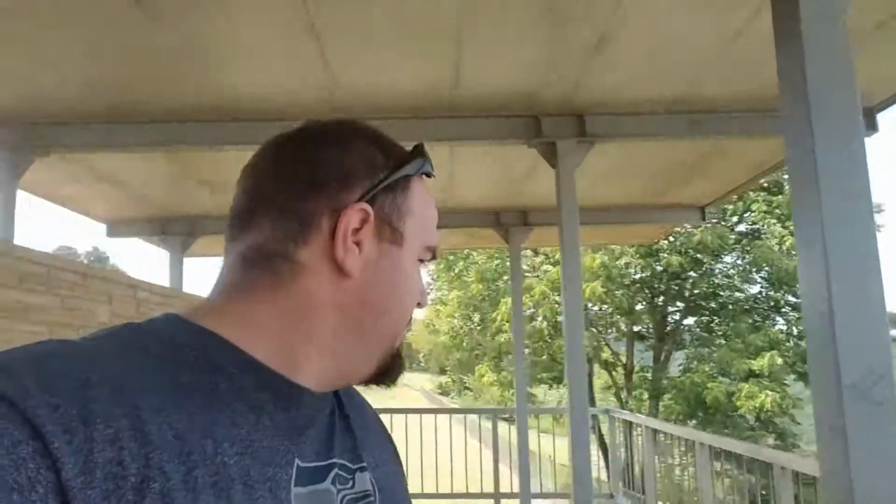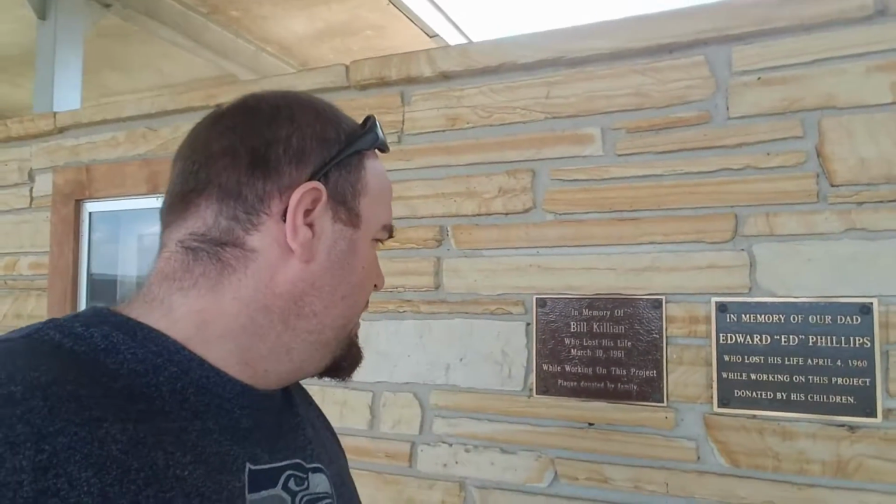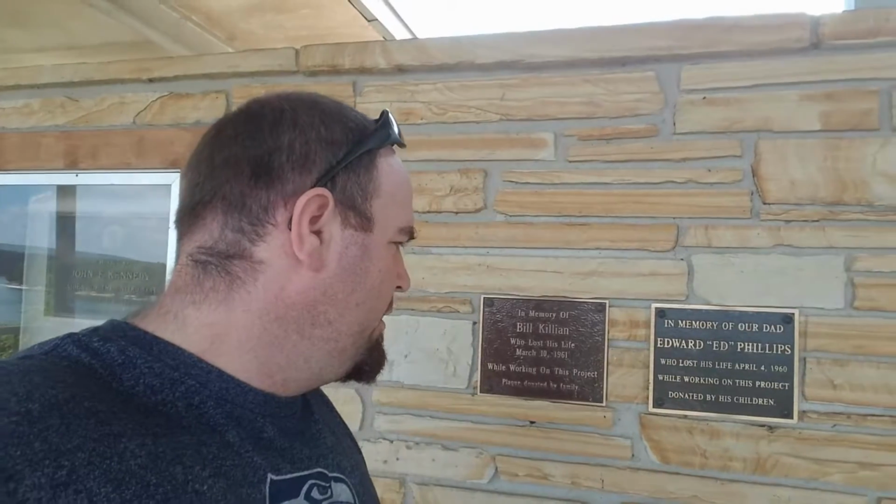Let me see. And this little area over here, this view area, it's got this covered area where you can view the dam from this side. This little memorial rest viewpoint is in memory of these individuals who lost their lives in the Greers Ferry project. Bill Killian on March 10th of 61 and Edward Phillips on April 4th, 1960.